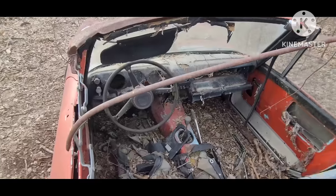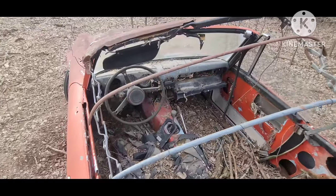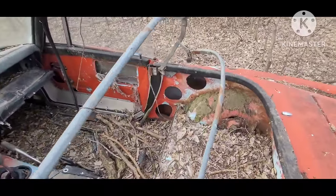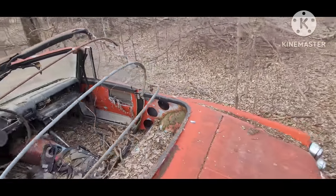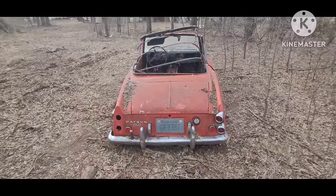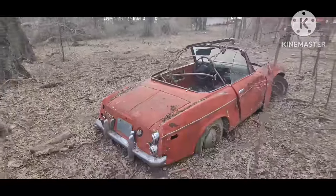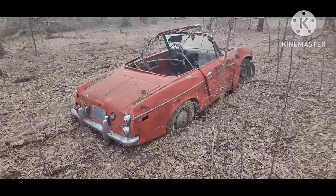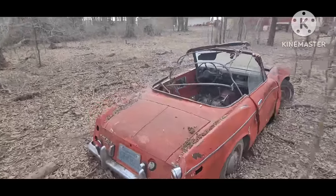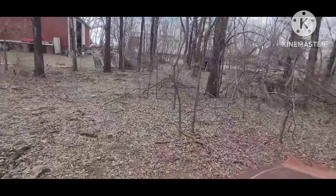'60s model, 4-speed, odometer's gone, but the key's still in the ignition. Closer you look, it's got rust. These little things, guarantee you there's somebody somewhere looking for parts off that car. This one definitely should be saved from the iron load. And that's the walk around.